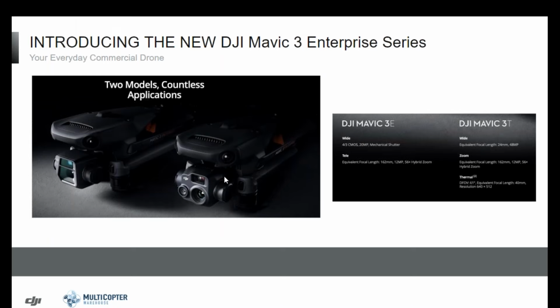So what we're going to do is talk about the two new Mavic 3 Enterprise drones. And before we start on talking about the M3E and the M3T, one of the things that we felt was important is to let you know where they line up and what drones they have been replacing, because there's been some confusion in the market. So the M3E is replacing the Phantom 4 RTK. So that's a direct replacement for that drone, and the Phantom 4 RTK is still available for a little bit, but that one will be discontinued.